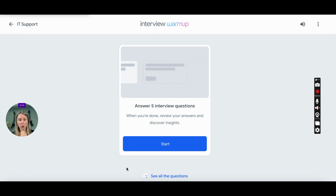So one of the pros of this tool is it will allow you to have real-time feedback right away from your interviews, and it will essentially just allow you to improve those skills. So you can use it as many times as you want. You can use it all day long if you want to, and it will give you that real-time feedback.